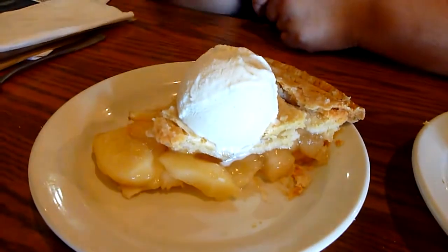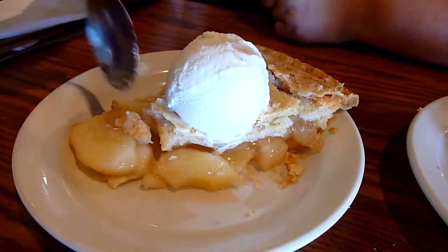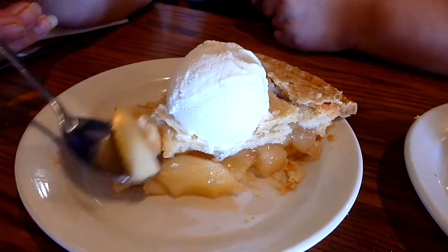Let me try some of the apple. Nice big pieces of apple. The first time I was at a Cracker Barrel, I tried their fried apples as a side. This is not as sweet, but it's good. It's got a nice little cinnamon tinge in there. Got the nice tartness of the apple.